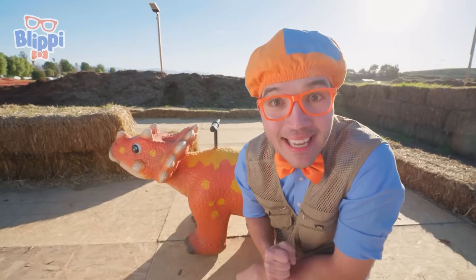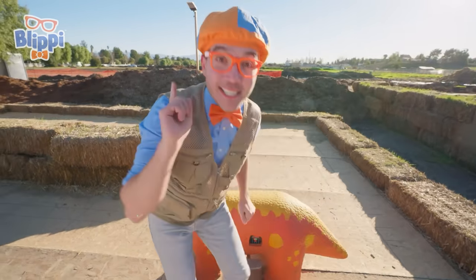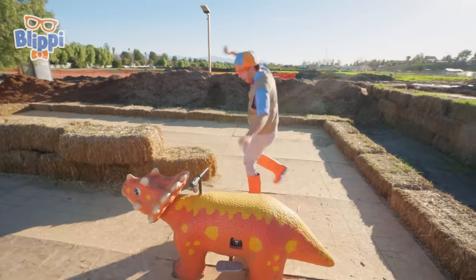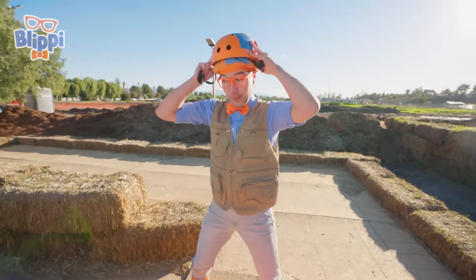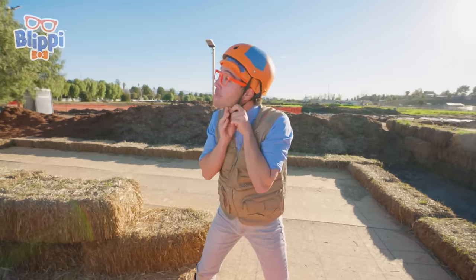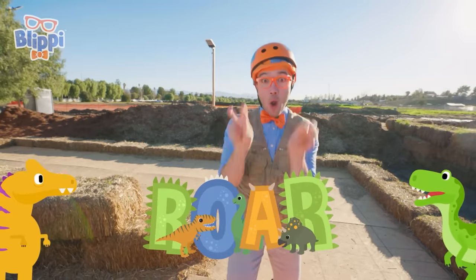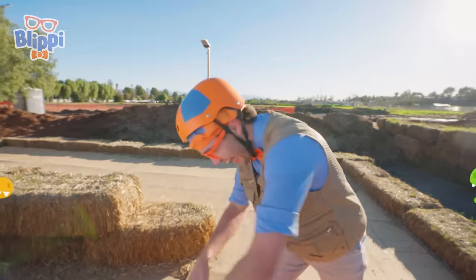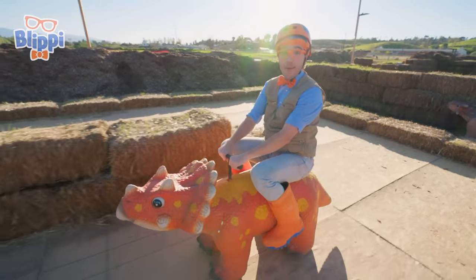Whoa! Will you ride the scooter with me? Okay, I'm so ready to ride. But first things first, safety first. Woohoo! Don't forget to put on your helmet. Here we go. And now it's time to ride. And roar. Woo! Here we go! Woohoo!